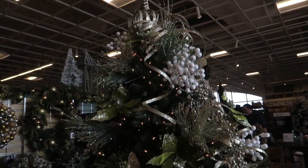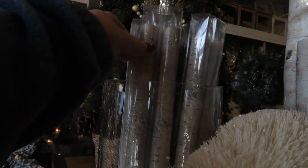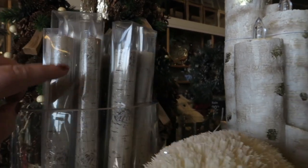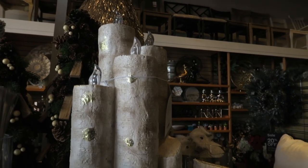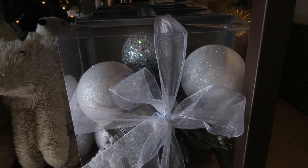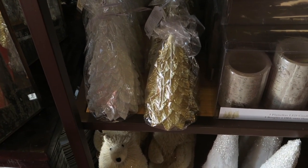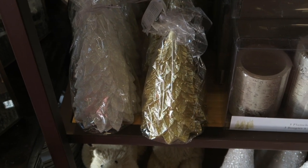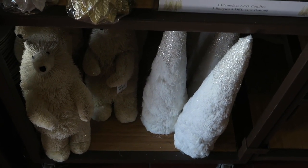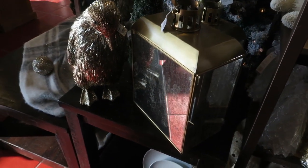Love it. Over here we have little polar bears for $30, and right here these are flameless LED little candles, and they look like logs, and they have some larger ones here. Those are so cute. And we've got some little Christmas trees here, a sparkly light one and a gold tree, and then some more little log candles, and then we've got a white tree and a polar bear, a little pillow here.